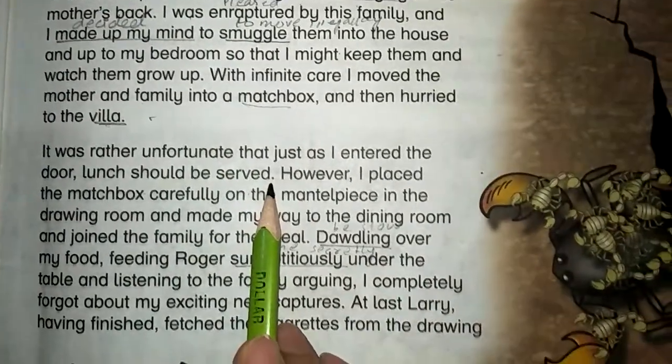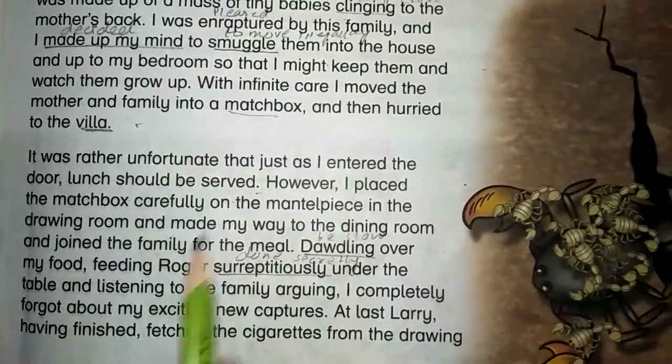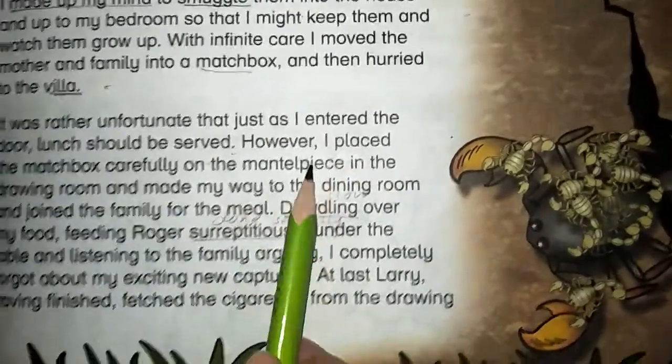When he entered the room, they were having their lunch. The family was having lunch, and he also had to join them.